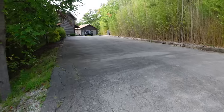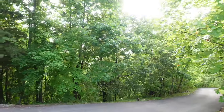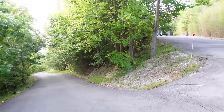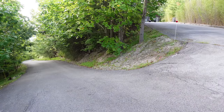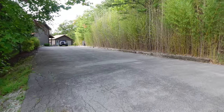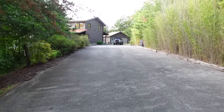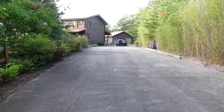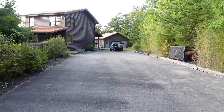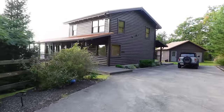So let me show you how steep this is. A lot of times the camera can't really give you an idea, but trust me, this is a really steep road up here, as are a lot of these roads that go up to these cabins. Come on, Tonk. Come on. So this cabin is the second highest on the mountain, and it's pretty private.